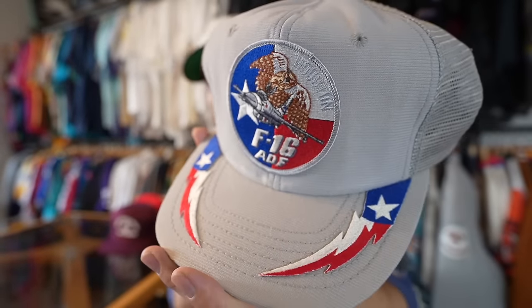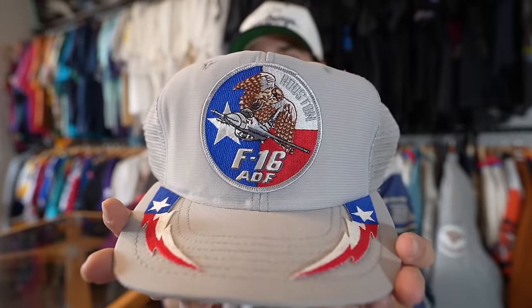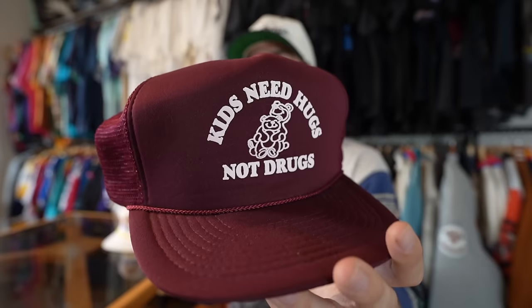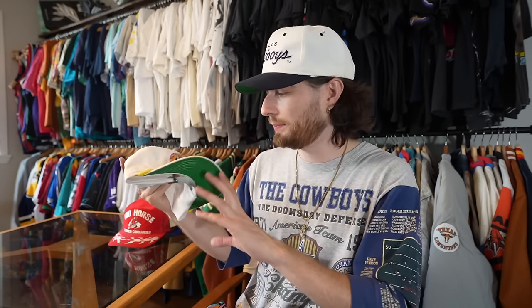This is a crazy one I got at an estate sale. Look at the anti-scrambled eggs, the Texas flag lightning bolts, and then you have the fighter jet and the eagle on top of it. Hey, that's a fighter pilot's worst nightmare, a giant bird. Great Reagan era slogans right here. Kids need hugs, not drugs. As long as the hugs are consensual and not from creepy adults.